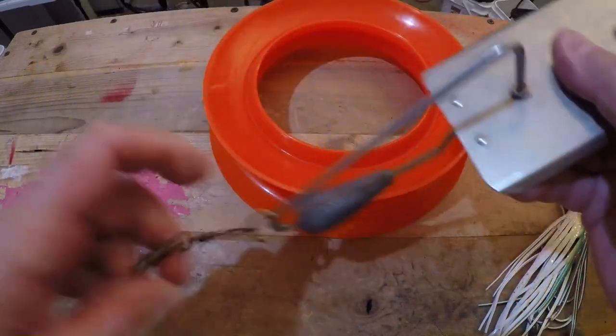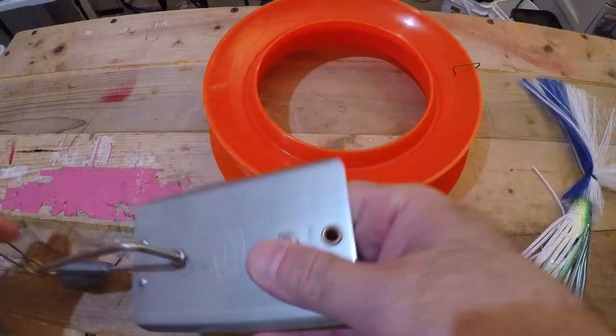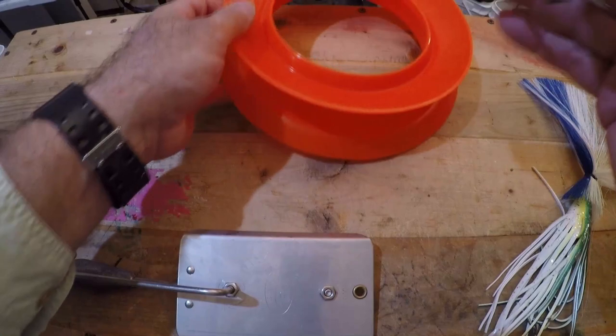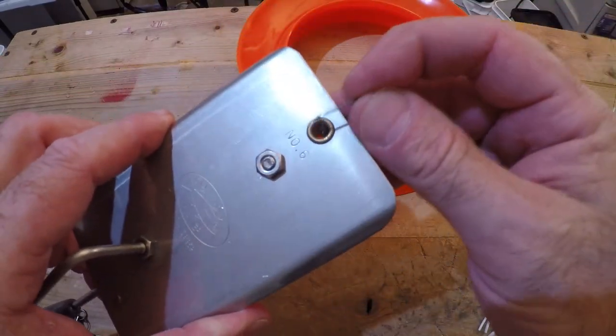Okay, so we've got our main line hooked on to the ring of the planer. The next thing we'll do is we're going to take a swivel from our yo-yo, and we are going to hook that to the ring on the plate of the planer.